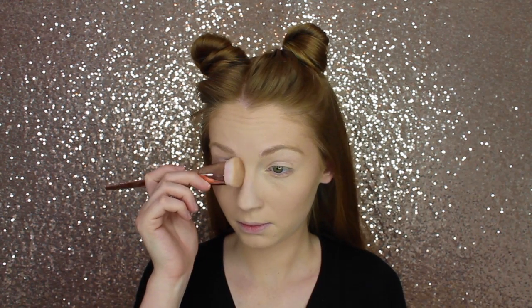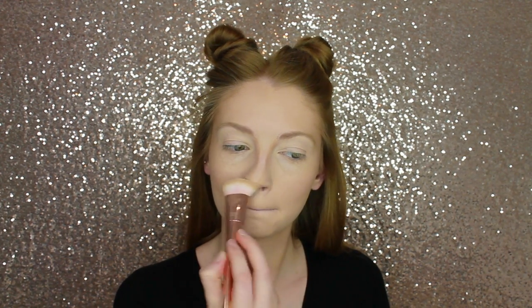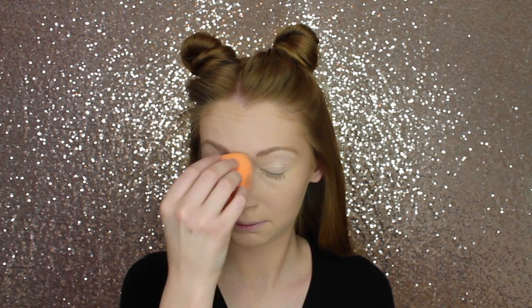I'm also just going to apply a small amount down the sides of my nose. And then to set my face, I'm going to be using my MAC Pressed Translucent Powder.